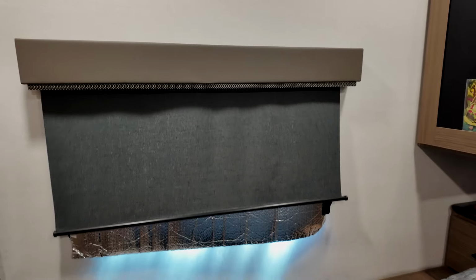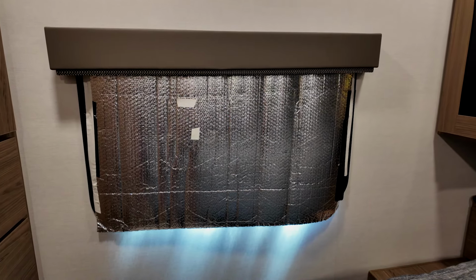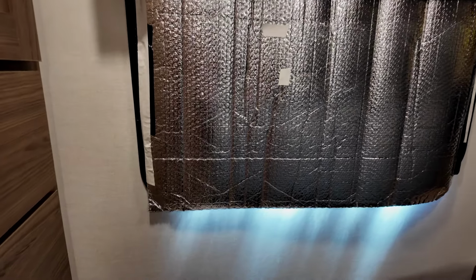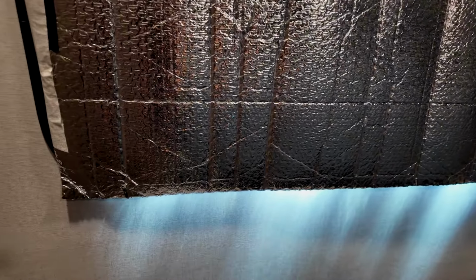Now, keep in mind, these are emergency exits, so duct tape is something that we wanted to do because it's easy to rip down in an emergency situation. And if you see underneath the window, you can actually see daylight. We decided not to put the tape underneath because we want to be able to access the emergency window and rip it out. Just rip it out.